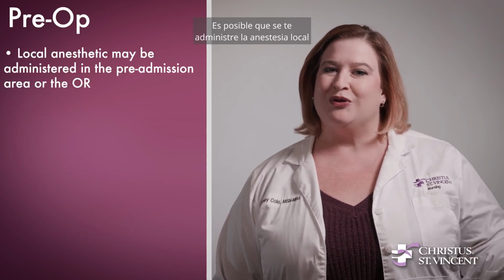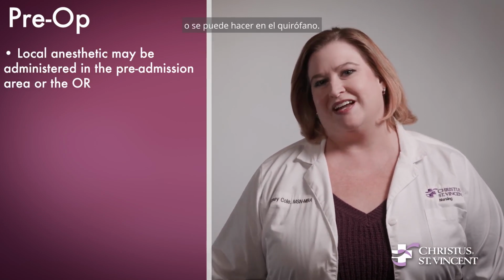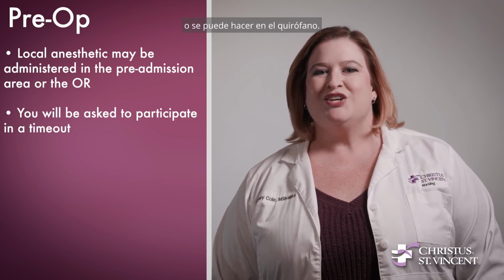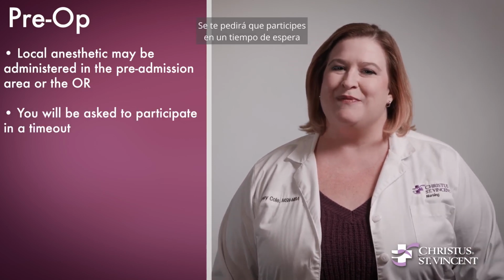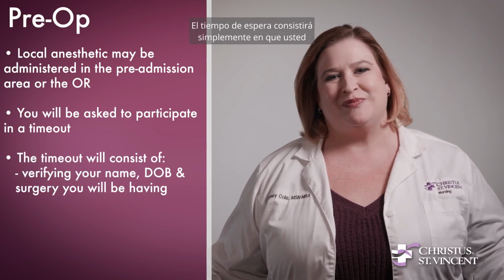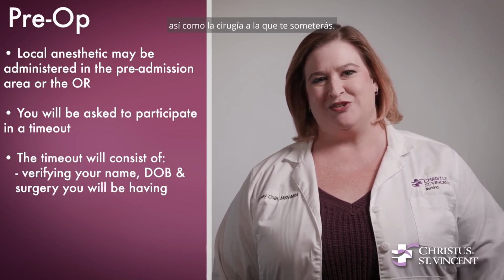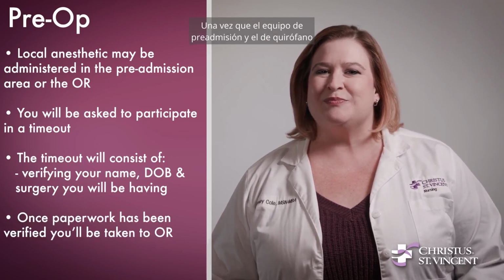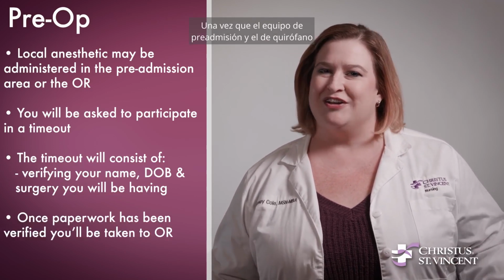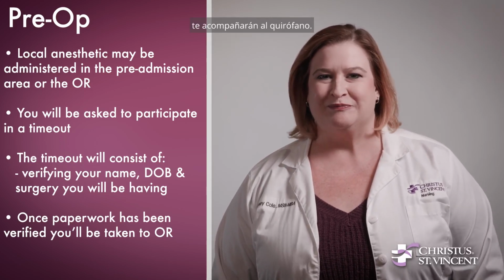You may have the local anesthetic administered in the pre-admission area, or this may be done in the operating room. You'll be asked to participate in a timeout with your pre-admission nurse and your operating room nurse. The timeout simply will consist of you verifying your name and date of birth, as well as the surgery that you'll be having. Once the pre-admission team and the OR team have verified all of the necessary paperwork, you will then be escorted into the operating room.